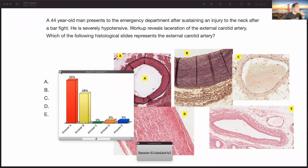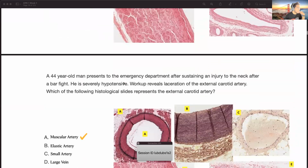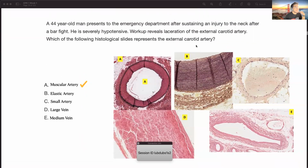Cool. I figured the two best answers would be narrowed down to A and B, but 55% of y'all are absolutely correct. The answer is A. That's because what we are looking at here is the external carotid artery, right? The external carotid artery is a muscular artery, because remember, we have moved away from the aorta. Your aorta is a classic example of an elastic artery. So I've gone ahead and labeled the other ones here, the small artery, large vein, and medium vein, so that you guys can distinguish those and associate each with the potential locations where you're going to find them, okay?